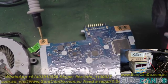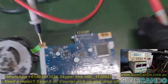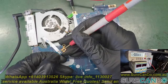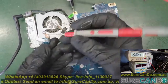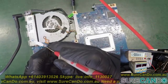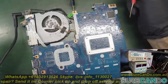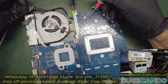Okay. This is the power button ribbon cable. See if we got 3.3 volts there. Zero. Zero. Zero. Zero. So basically 3.3 is not being generated. Okay. Could be one of the power management chips.